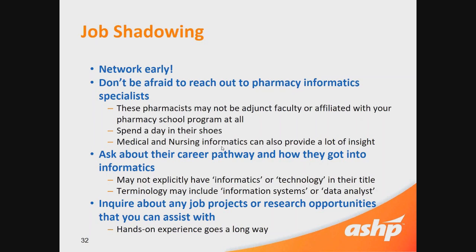I would also encourage you to ask everyone about their career pathway and how they got into informatics. I say this because pharmacy informatics is a fairly new field, and a lot of times the current people who are working on pharmacy informatics jobs don't have formal training in informatics, and that's probably because nothing existed when they were in school. So definitely ask them how they got started, and it really can paint a picture of what the true problems and the true opportunities are in informatics.